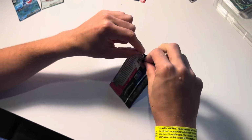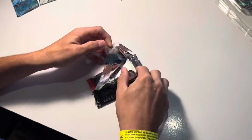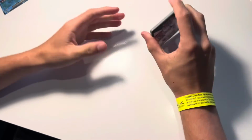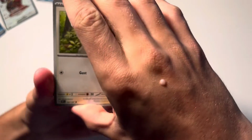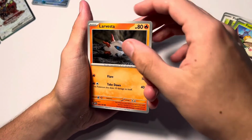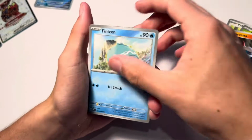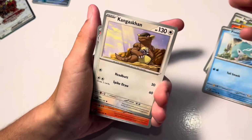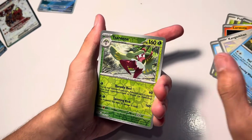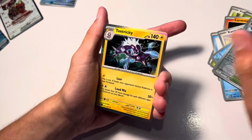Oh, yeah, I already didn't open that well. All right, here we go, guys. It's all coming down to this last pack here. Starting off with a Pidgey. Okay. Fungus, Larvesta, Finizen, Kangaskhan, Camerupt, Lapras, there you go, a Zarina reverse, a Townstar reverse. Are you freaking serious right now?